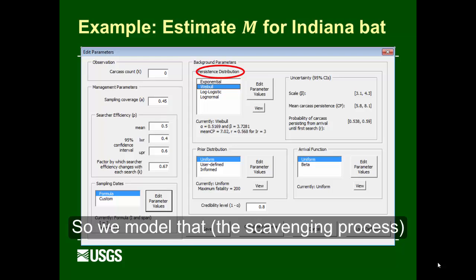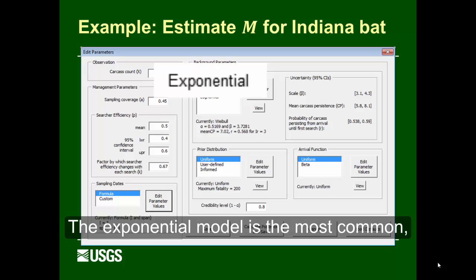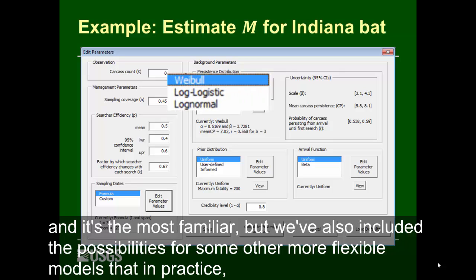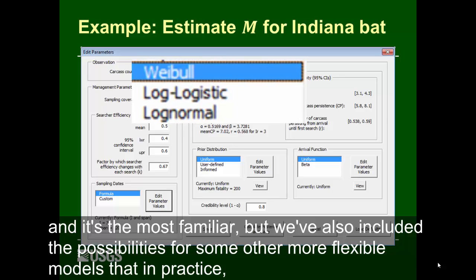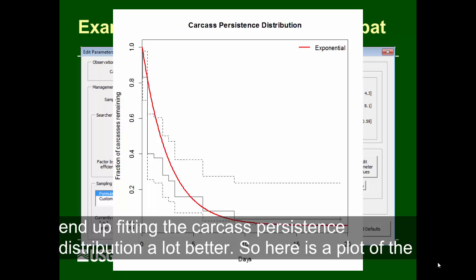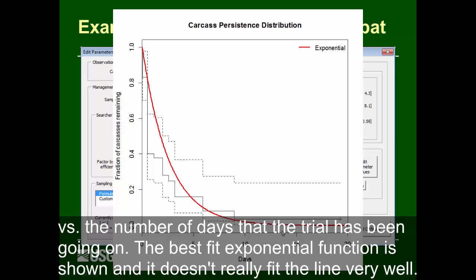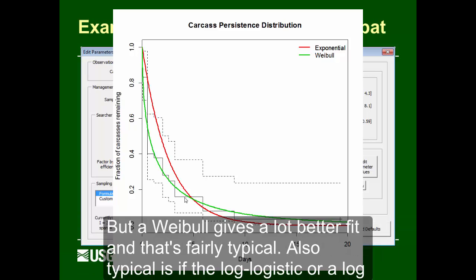So we model the scavenging process using a persistence distribution. The exponential model is the most common and it's the most familiar, but we've also included the possibilities for some other more flexible models that, in practice, end up fitting the carcass persistence distribution a lot better. So here is a plot of the fraction of carcasses that remain in a search trial versus the number of days that the trial has been going on. And the best fit exponential function is shown, and it doesn't really fit the line very well. But a Weibull gives a lot better fit, and that's fairly typical. Also typical is if the log logistic or the log normal fit better as well.